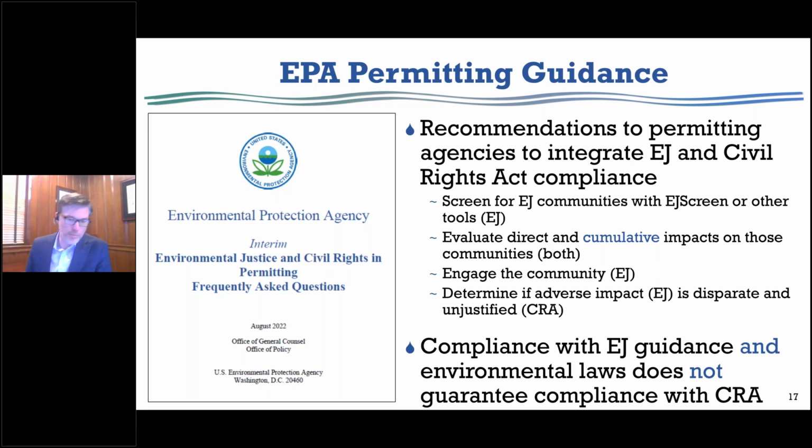In the sub-bullets here on the screen you see a highly simplified version. So it's a lengthy document, highly simplified version of how EPA would suggest agencies go about incorporating and integrating those two concepts. Screening for environmental justice communities is step one. Evaluating impacts, including cumulative impacts, which is somewhat of a new concept for many permit programs. Engaging the community, which is an EJ concept that could also pay dividends for Civil Rights Act compliance.